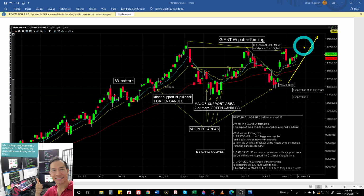Once we have it into a new high, the people who short the market, they're going to say, "Hey, man, I've been defeated. I'm going to go long because it looks like the bull market is coming back, and the bull market is going to be very strong. I'm not going to be shorting anymore." That's what we want.